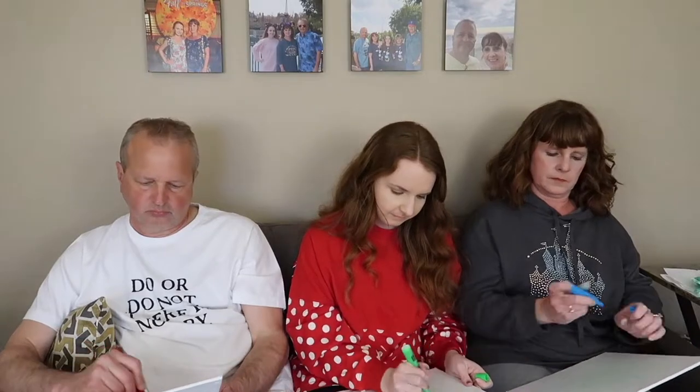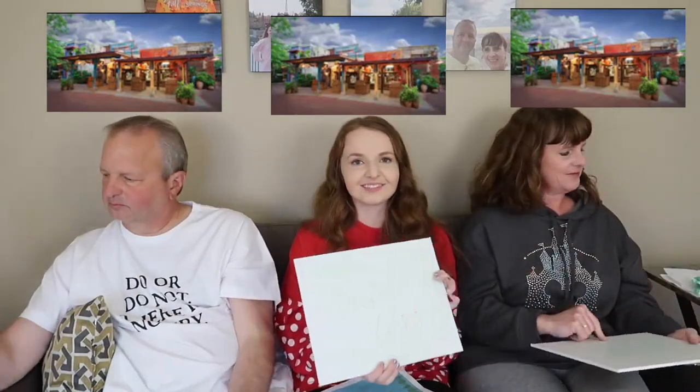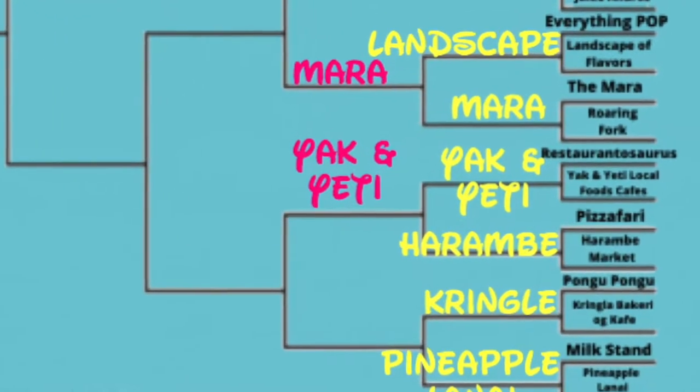Okay, so this next round has us in Animal Kingdom with Yak and Yeti, the quick service Yak and Yeti, against Harambe Market. All right, Yak and Yeti. Three for three, we love the Yak and Yeti restaurant. The sit down, like I said before, and that walk up, the food is just great. I've never had a bad meal there. I've tried a lot of different things from there and everything is always phenomenal. So that's moving on for sure.